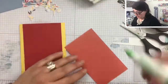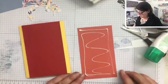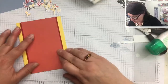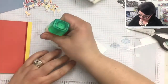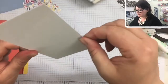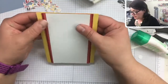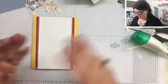Okay, then I've got my terracotta tile, which will go right over top. Okay, and then, oopsie. Good thing for the mono glue, I can kind of readjust. And then I have my Whisper White layer. And if those don't fit quite evenly, I can always cut them off and make them even.